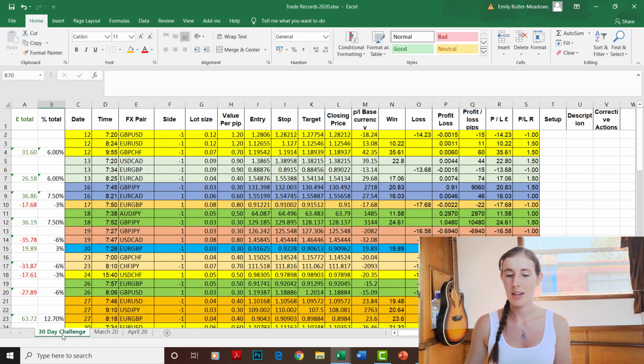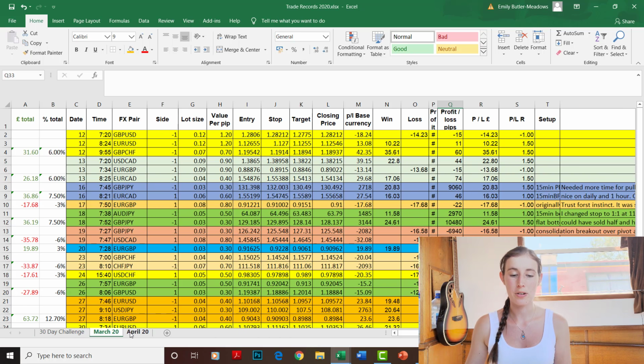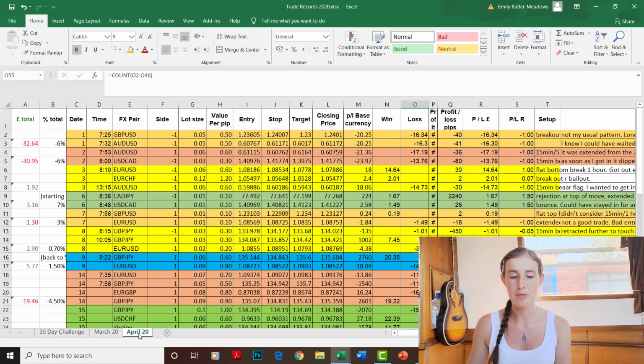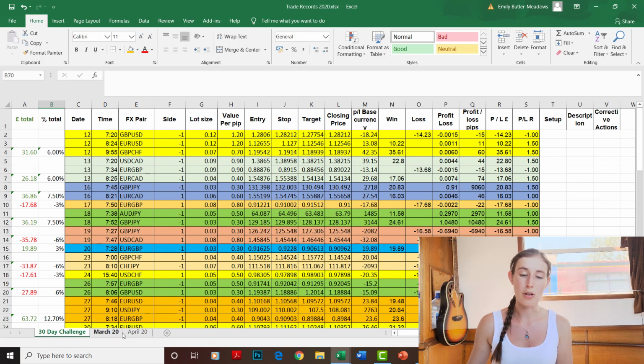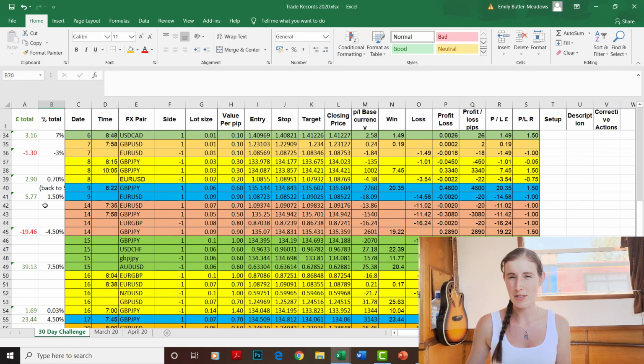Okay, so I've got my trade records spreadsheet just here, and as you can see at the bottom, I've split it into March because I started this challenge on the 12th of March, and then obviously April because it's run into April. So I have kept records for each day of the challenge, each of the trades, so that I can review them, see what I'm doing right, see what I'm doing wrong, and hopefully improve on those. But I've exported all of those into the sheet here, the 30-day challenge, and the moment you've all been waiting for, is there a drum roll?